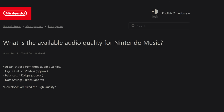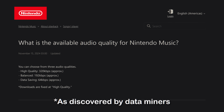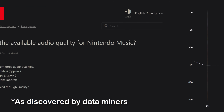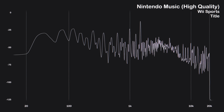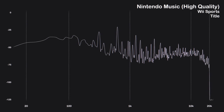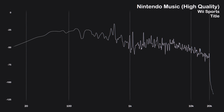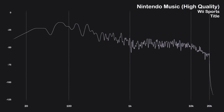There isn't too much to see here, but under playback and downloads, you'll find the quality settings. There's 3 to choose from: high quality, balanced, and data saving. The app's FAQ states that high quality has a bitrate around 320 kilobits per second, balanced with 192, and data saving at 64, all using a basic AAC codec. The high quality and balanced qualities are very similar. They both preserve content up to 20 kHz, which is the upper limit of human hearing, and the vast majority of people wouldn't be able to hear a difference in distortions or artifacts.